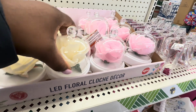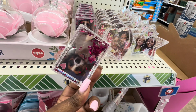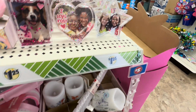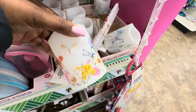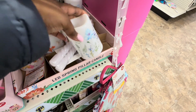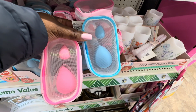So white flower, the pink flower, and these are $1.25. There's I Love You, BFF, the star. Spring LED candles. Oh, it's also in blue. The makeup sponges with the pouch in pink and blue.